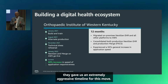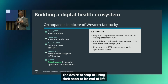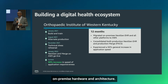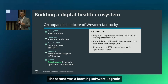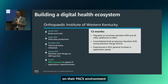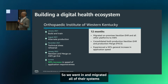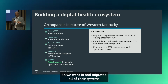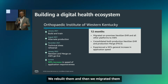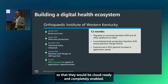timeline for this move. There was a twofold reason for that. The first was the desire to stop utilizing their soon-to-be end-of-life on-premise hardware and architecture. The second was a looming software upgrade on their PACS environment that they wanted to desperately avoid. So we went in and migrated all of their systems from on-premise into the AWS cloud. We rebuilt them, and then we migrated them so that they would be cloud ready and completely enabled.